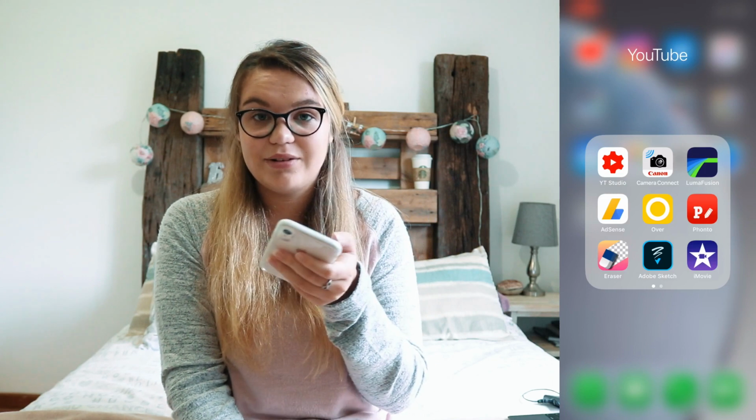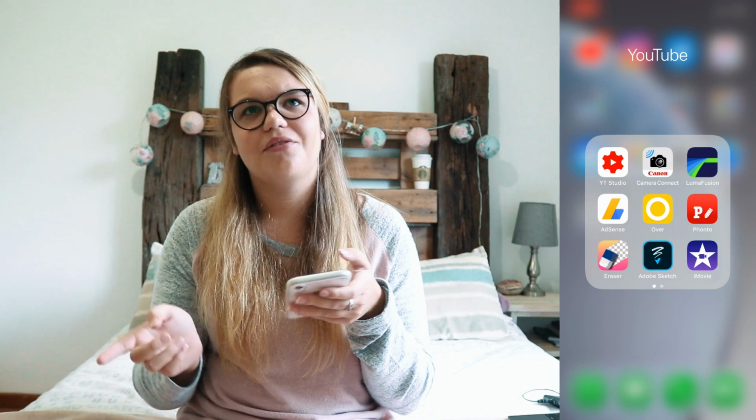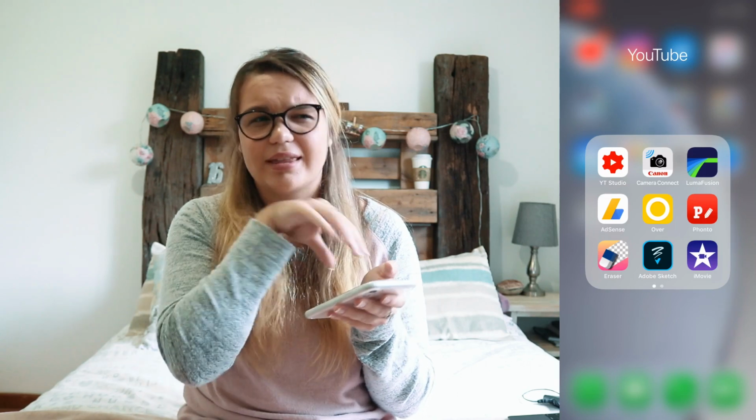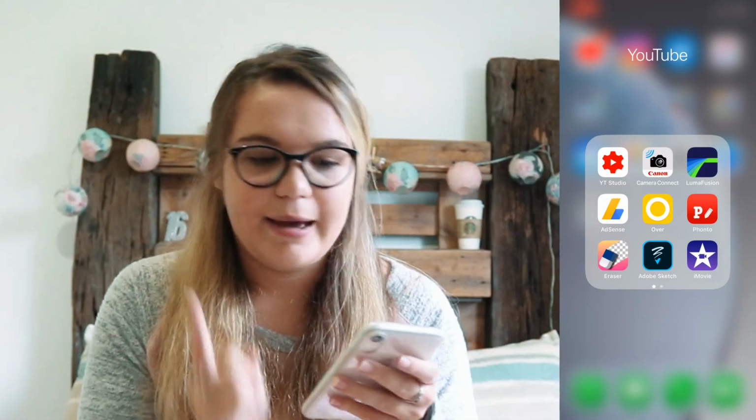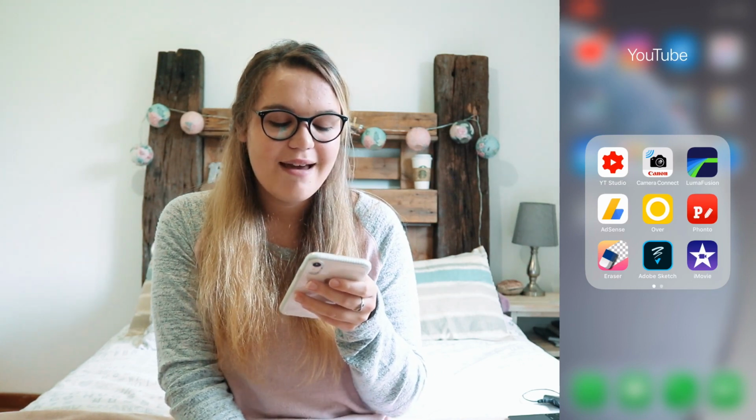Then Camera Connect is just an app that I have for my Canon 750D. It has Wi-Fi, so I just connect my phone to the camera's Wi-Fi, and then I connect the app to the camera. I'm not gonna go into detail about that, but that's Camera Connect.